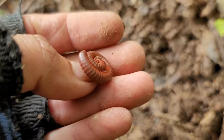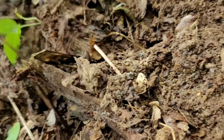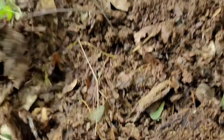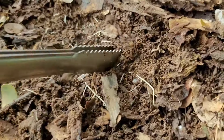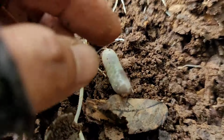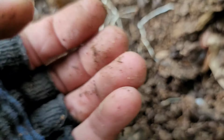Wow, a lot of kinds of insects here, everyone. But there are too many small mosquitoes here. Oh, where is the larva? Oh, here. See, it looks so cute. This looks so cute, everyone.